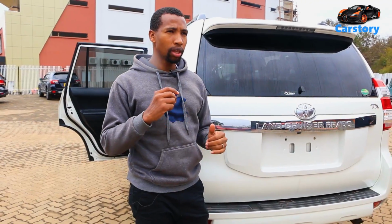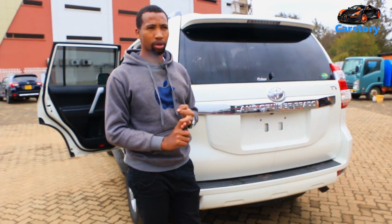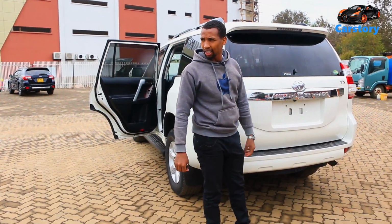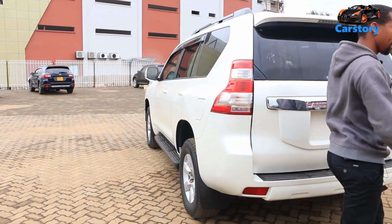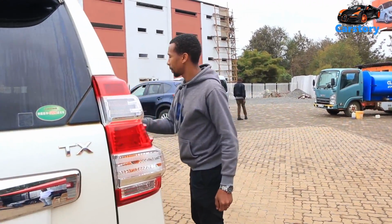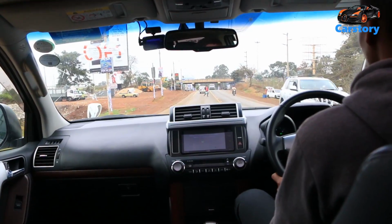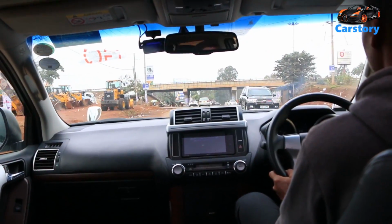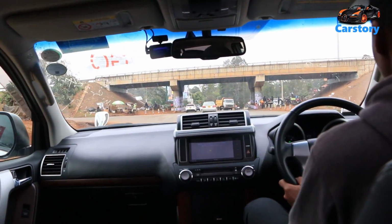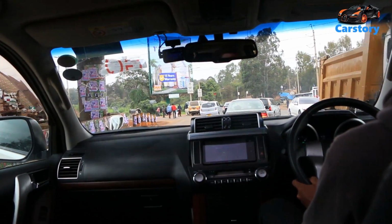And now we are taking a drive on this car as we talk about the horsepower of the car, the torque, fuel consumption, and all those things, the handling. So this car comes with a 2.8 liter diesel engine, which produces a horsepower of 174, and that is on 450 Newton meters.